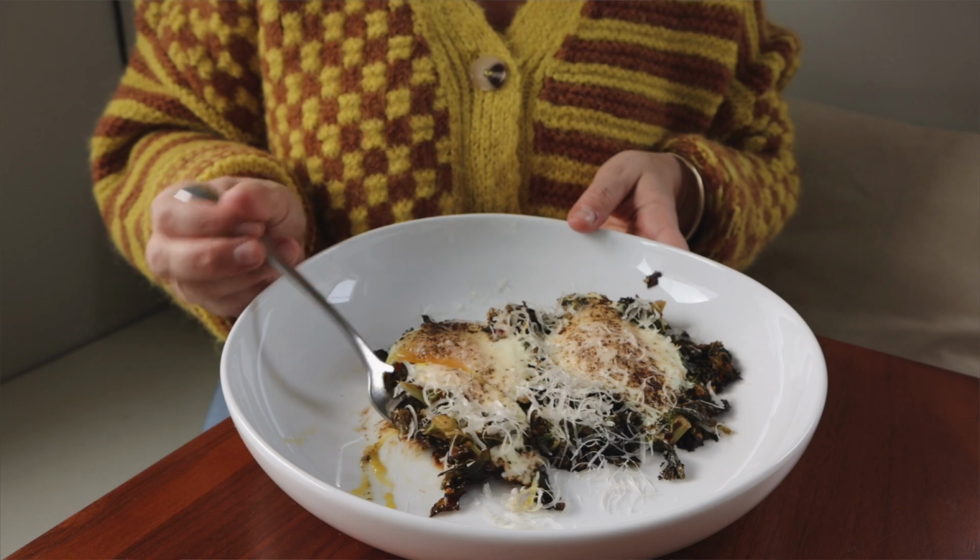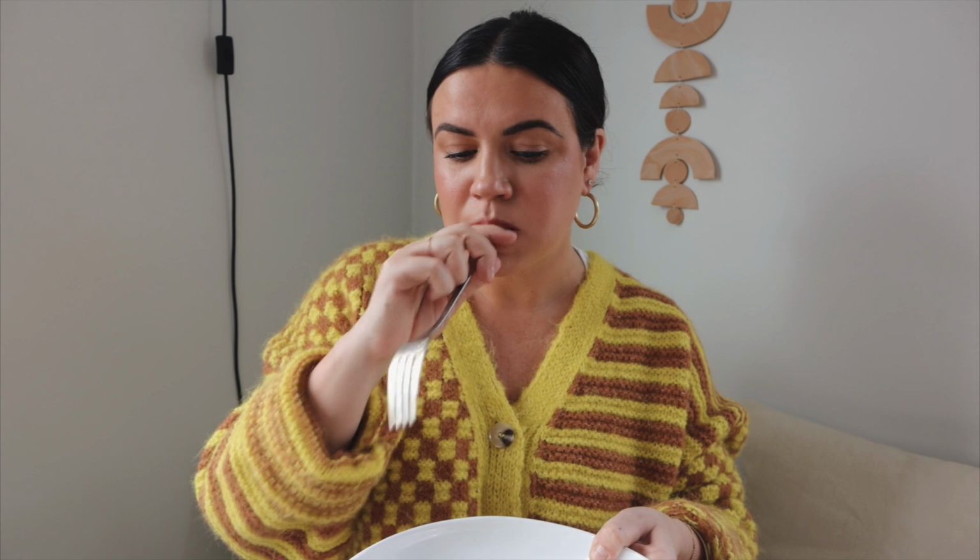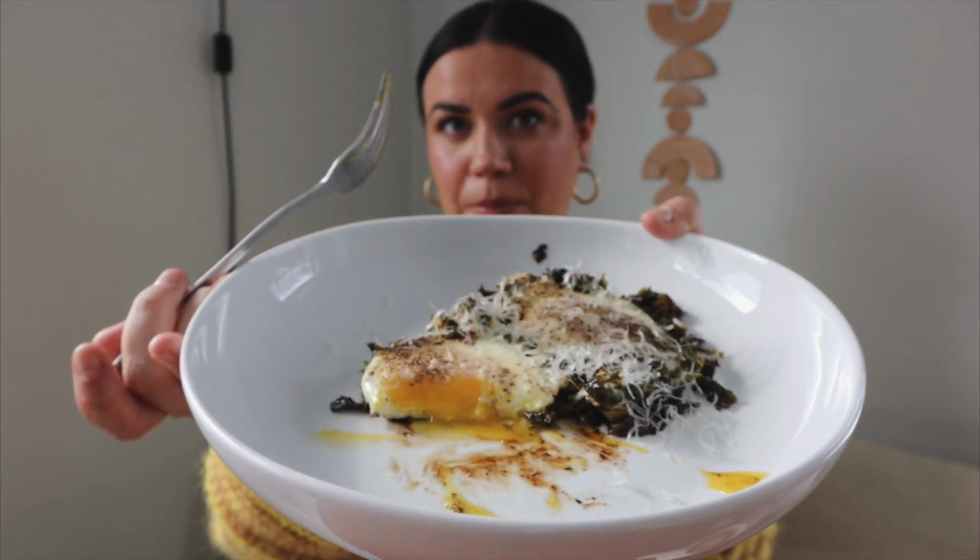Oh my gosh, this looks so good. Okay, let's try. Oh my god. Guys, this might be one of the best breakfasts I've ever made. Oh my gosh, do you love it? So good. The lemony like flavor and then spice.